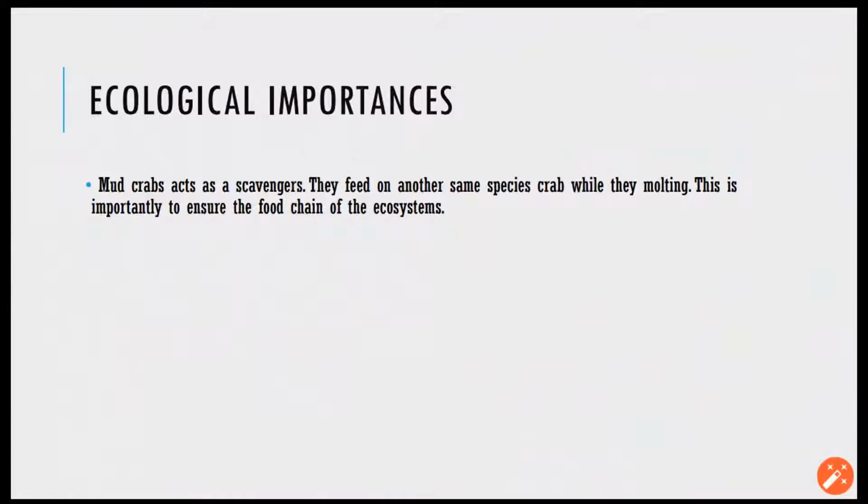The ecological importance is that mud crabs act as scavengers. They feed on other crabs of the same species while they are molting, which is important to ensure the food chain of the ecosystem.